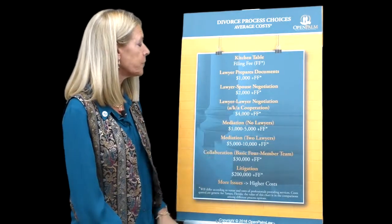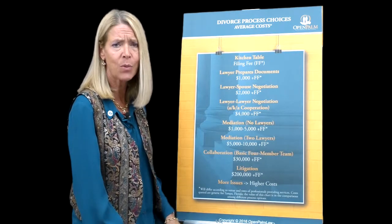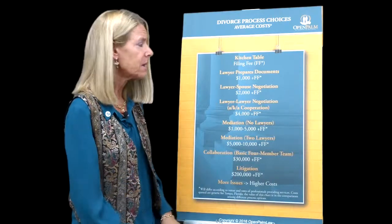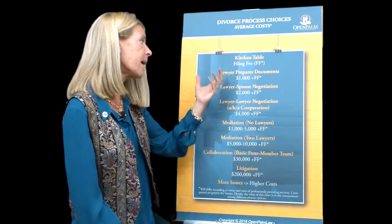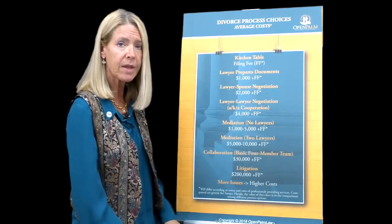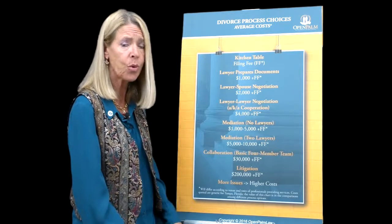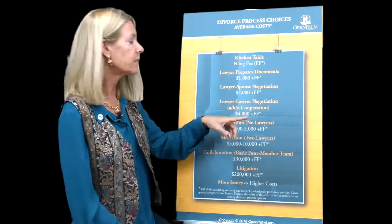Then you've got the divorce process where one of you decides that you really need a lawyer to help you with the paperwork. You're not comfortable with doing it yourself. The paperwork is a little scary. Some people hire a paralegal to do this. So it can be a paralegal, it can be a lawyer. On average, you're looking at about $1,000 to prepare that paperwork for you. As long as you and your spouse really have agreed on what you want in there, it's going to be $1,000-ish plus your filing fee.